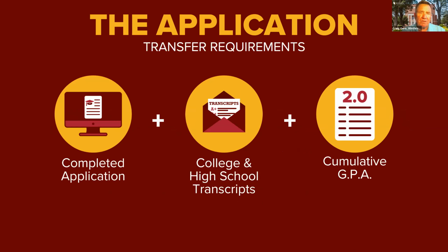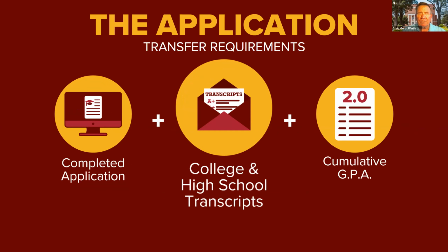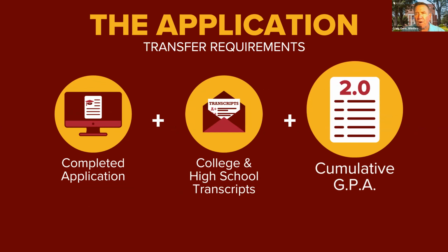All students have to do to become a transfer student is complete our application online and give us your college and high school official transcripts. I'm going to say that again, make sure you send us official transcripts. All we require is a cumulative GPA of 2.0 for students to be admitted as a transfer student.